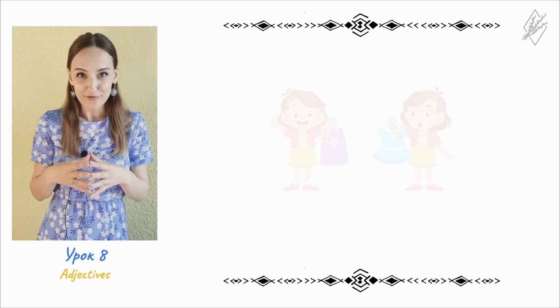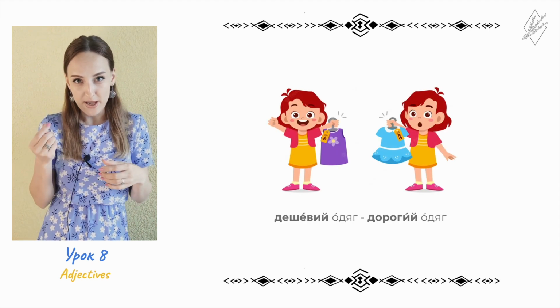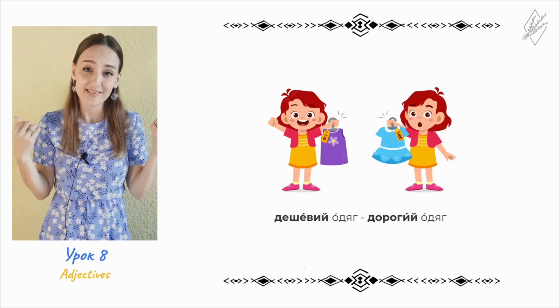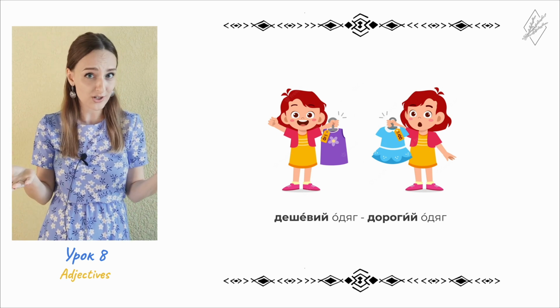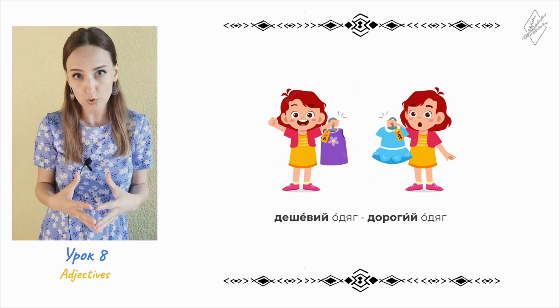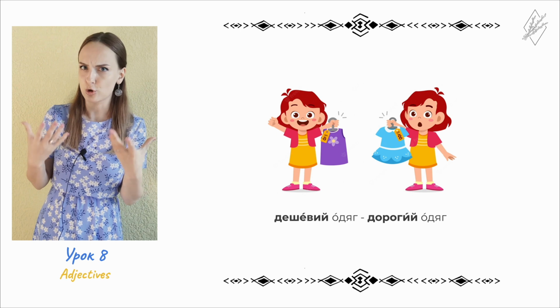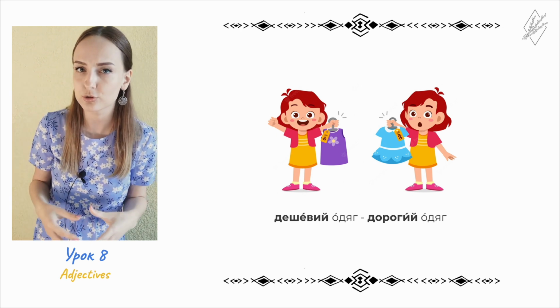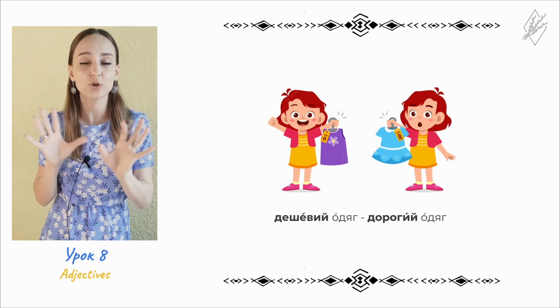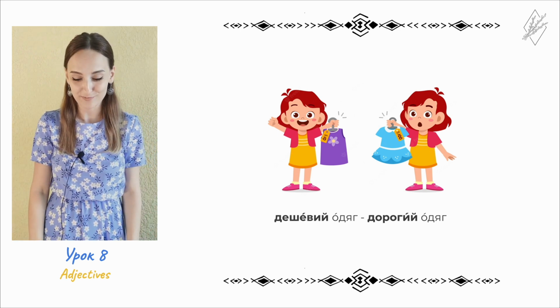And the last pair for today is about money, про гроші. So, дешевий одяг. Одяг is clothes. Дешевий одяг і дорогий одяг. Дорогий одяг. Дешевий cheap, дорогий expensive.